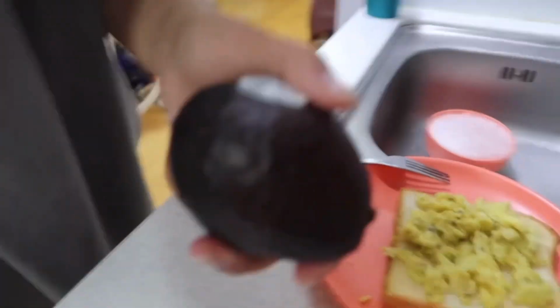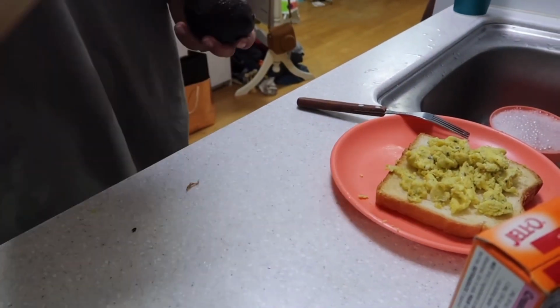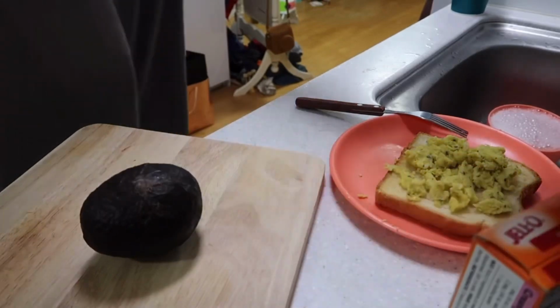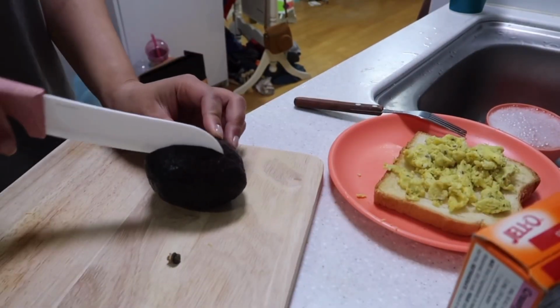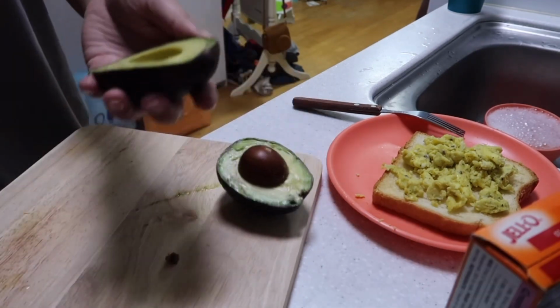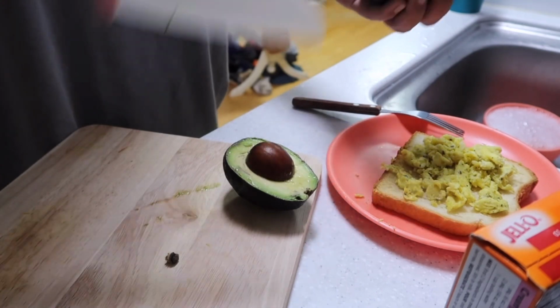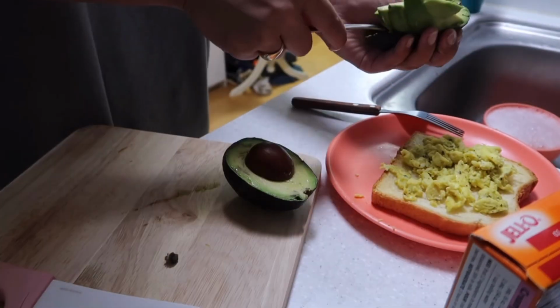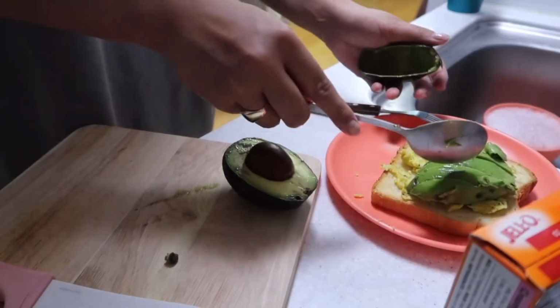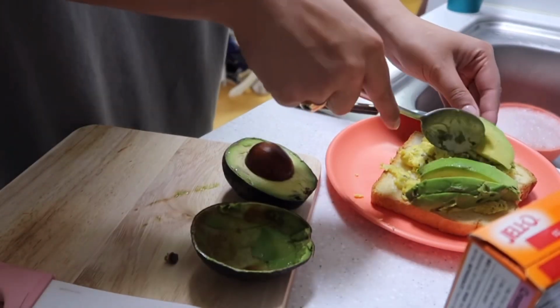Avocados are so expensive here, like why? I don't know. Great, we'll see. Oh, not. Oh wow, okay, I should start using this. Let's go enjoy the first avocado toast.